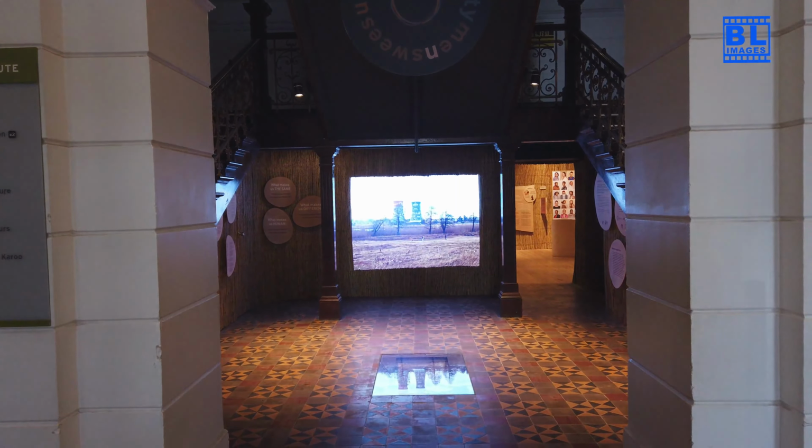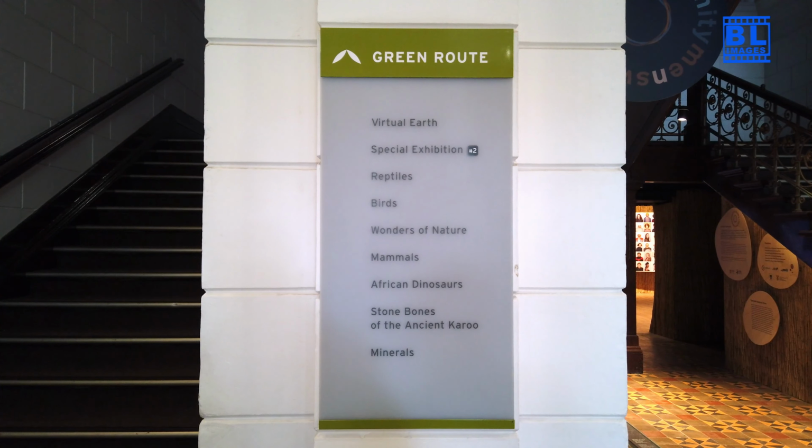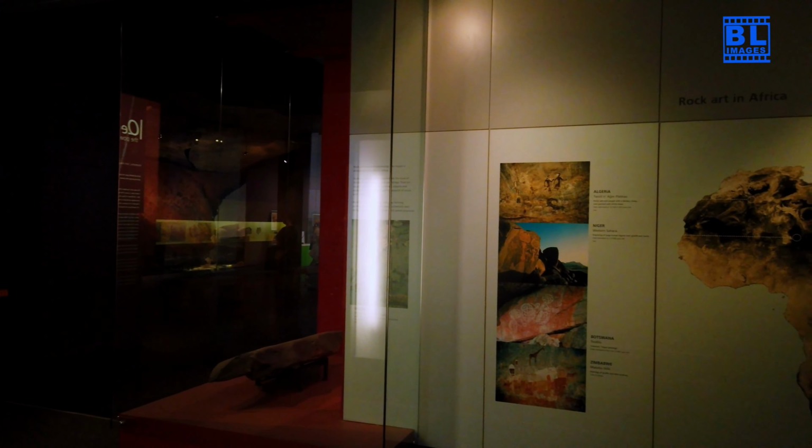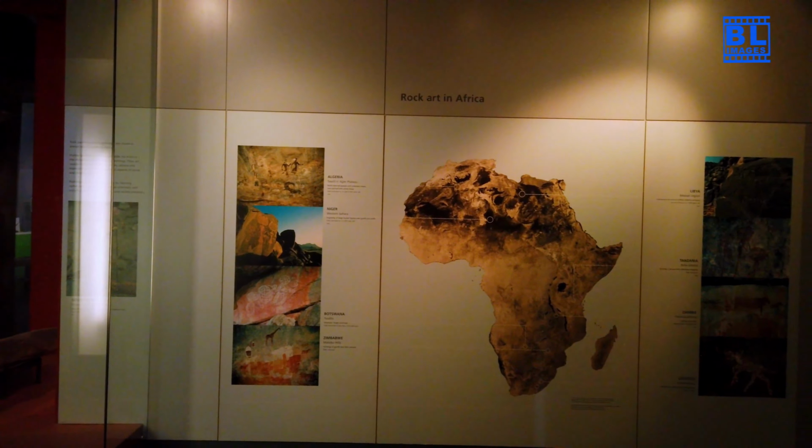Founded in 1825, the museum has been a beacon of knowledge, attracting millions of visitors with its vast collection of fossils, ancient artifacts, and diverse natural specimens.